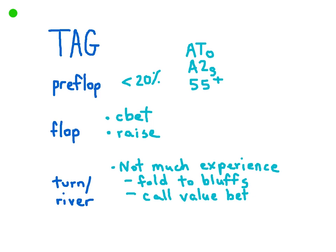So let's say a tag flops top pair. If by the river you have two pair, three of a kind, a straight, the tag is very likely to look you up with what was the best hand on the flop. Because again, he plays so few hands, he has to see showdown with almost all of them. Because a tag plays so few hands, he's much more likely to want to see the showdown when he has top pair or even a weak two pair holding.